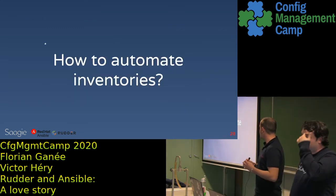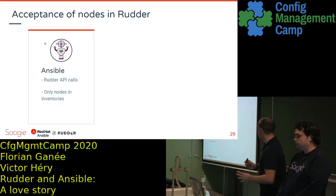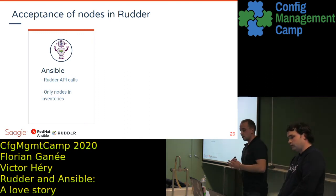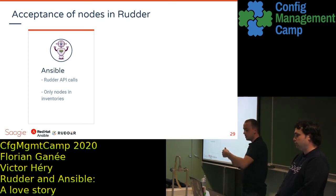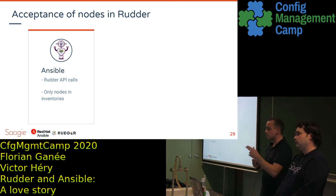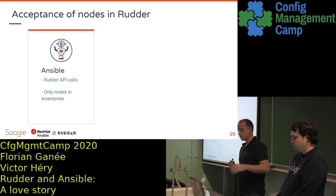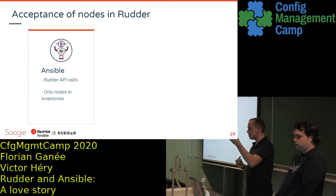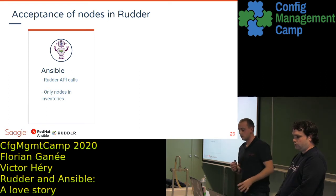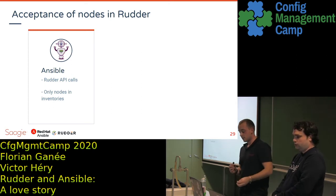So we have to automate the acceptance of the nodes. So what about the inventories? We have two ways. The first one is to use Ansible. In Ansible, we have the inventory to create all the virtual machines. So we use Ansible to call the Rudder API to only accept the nodes that are registered in Rudder and that are in the Ansible inventory. Why? Because we don't want virtual machines that are started by other persons, our coworkers, to get the benefits of the rules that we have configured to be secured with some of our custom rules, etc. We don't want that, so we call only Ansible for that.